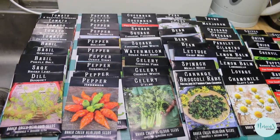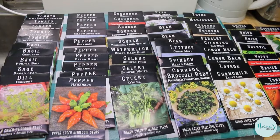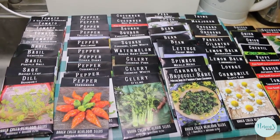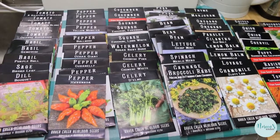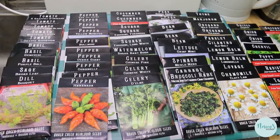We live in an area where our growing season is very, very long, and we can grow tomatoes and peppers well into November, even beyond that. So that's just definitely something we would like to be able to keep ourselves in lettuce and spinach for the entire year, if that's at all possible. It's definitely a challenge, and one that I'm willing to live up to.